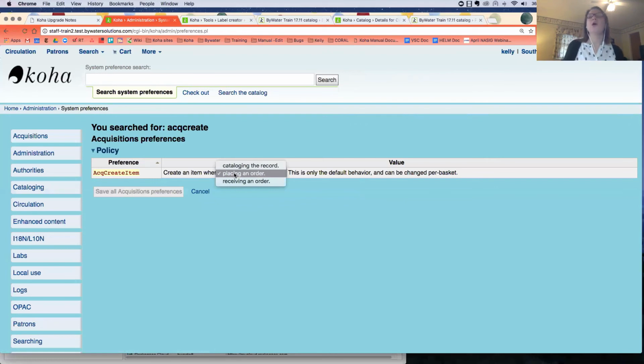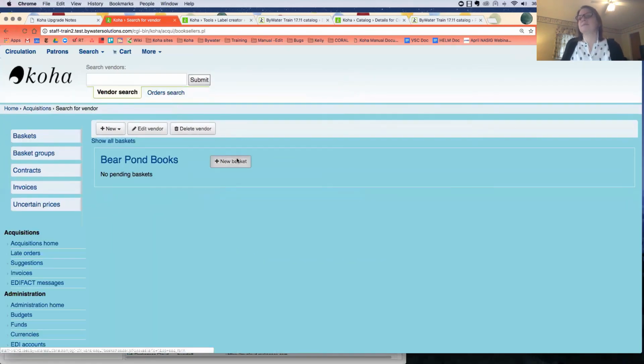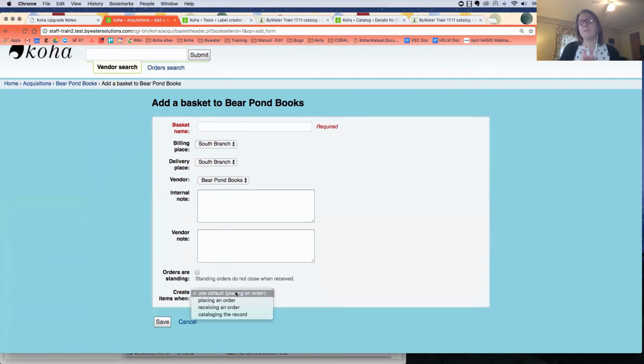Now with 1711, you can choose this per basket. So I'm going to go into the acquisition module. I'm going to create a basket within acquisitions. And here, under orders or standing, I now have that option that I can choose per basket. So it will automatically say, would you like to use the default, which is what's set up in the system preference, or would this be a different type of basket where you may want to wait to create the items when you catalog the record versus when you're placing the order? This is something that I know a lot of acquisitions librarians really wanted, and it's really awesome that you get to choose per basket when the items are created.